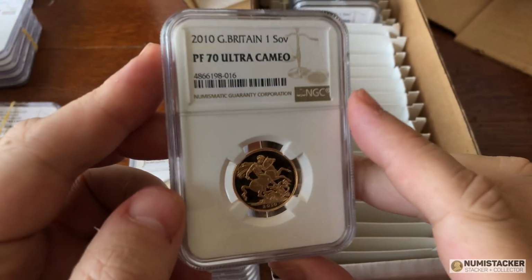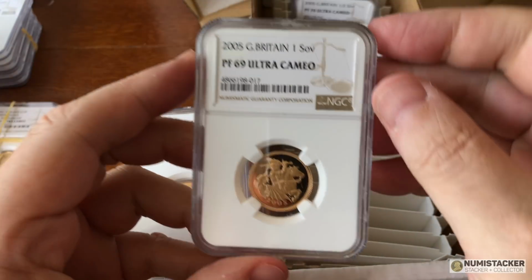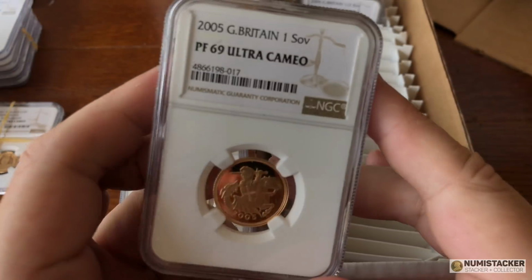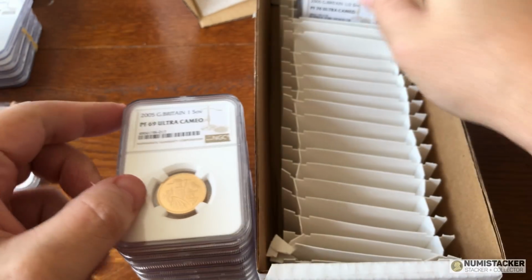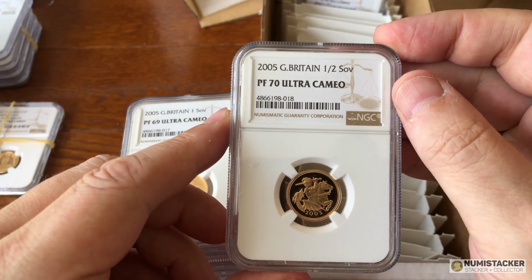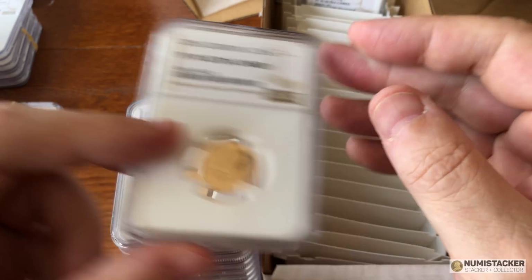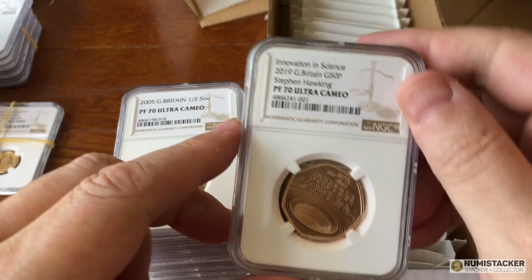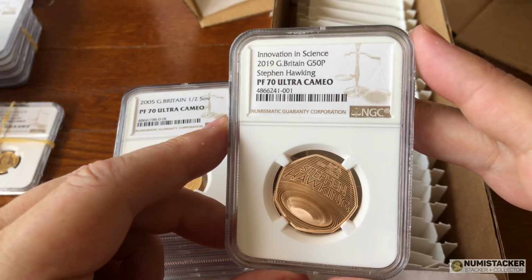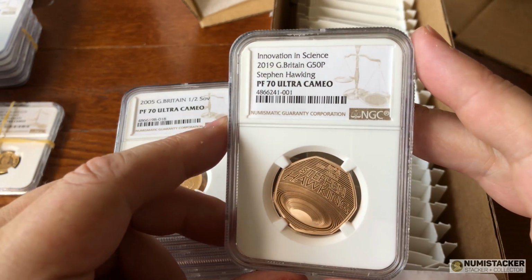So another nice sovereign, got a 70 grade, that's always good to see. Not so good when you see that a beautiful coin like this gets a 69 grade, but as I explained, if every single coin got a 70, then what would be the purpose, and what would be the exclusivity in getting a 70? You have to have 69s and 68s in order to make 70 a little bit more meaningful.